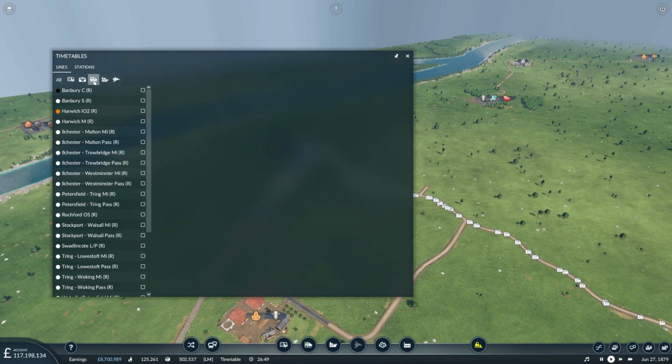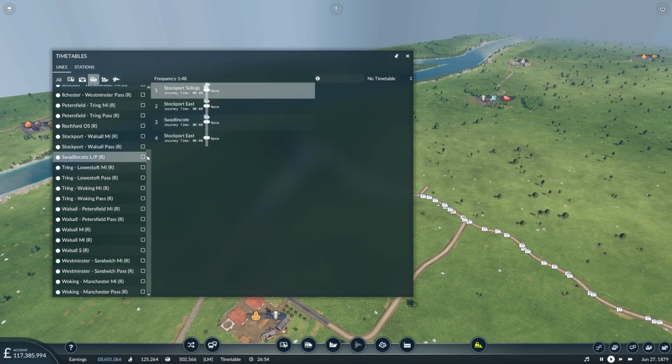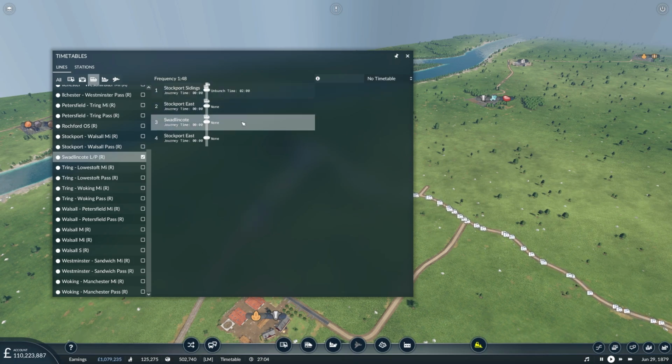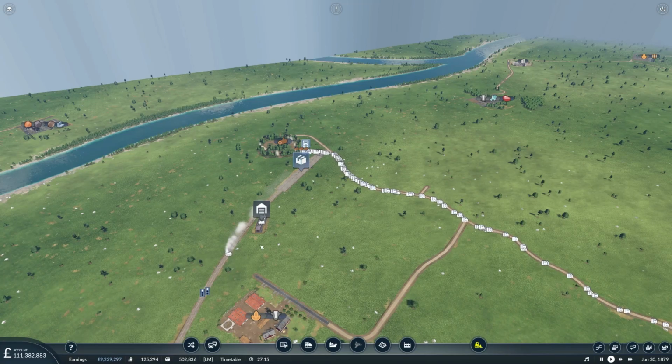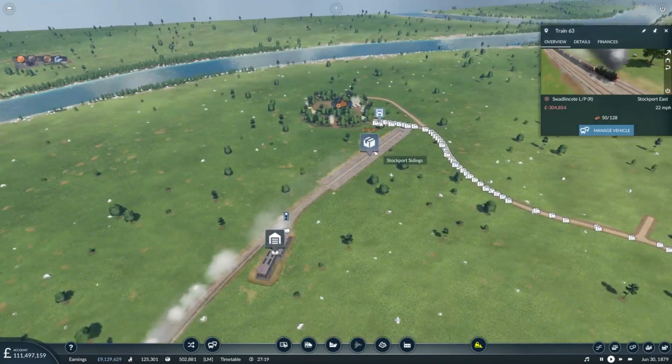Lines, trains. So this one here is Swaddling Coat, logs and planks. So Stockport Sidings, we're going to unbunch every 2 minutes. And then Swaddling Coat, unbunch every 2 minutes. There we go. That's all we're going to have to do. Stockport East, it doesn't matter because they're going to unbunch themselves anyway at the end. So by the time it gets to the middle, it'll be unbunched.